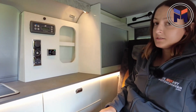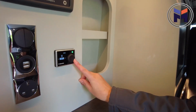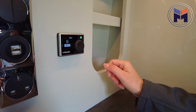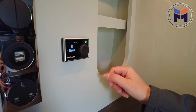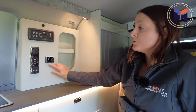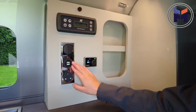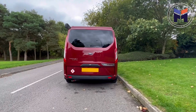So, now we're getting into the colder months of the year. Temperature gauge, really nice, goes all the way up to 35 degrees. So, if you're sitting in here in December, you fancy going away for the weekend, you're going to be nice and toasty. Also, socket USB points, which I think personally, in this day and age, every motorhome needs.